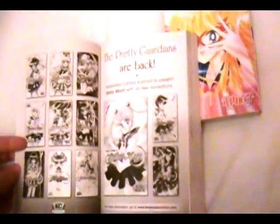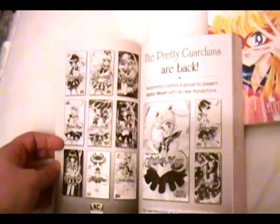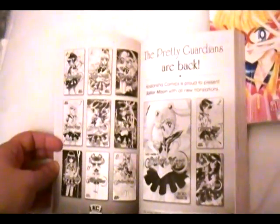The back page, we have a lot of spoilers. Now, this is just an ad for the next few books that'll take us through next year, but I'm counting this as a spoiler page because we have some characters that we're not supposed to see just yet. And clearly we're not in Sailor V, you know, specifically this one here.